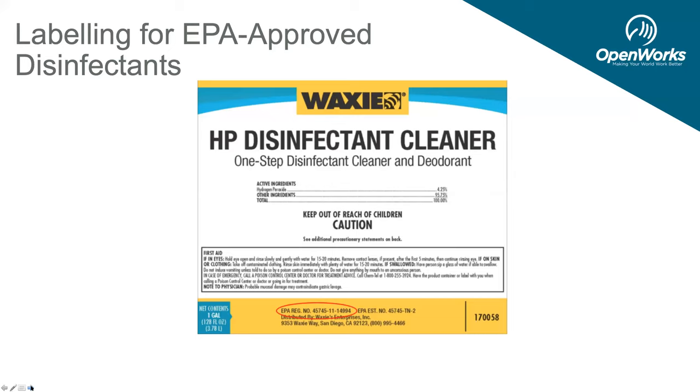So if you'll look at the screen, HP disinfectant cleaner, close to the bottom, there's a red oval, and that is circling the EPA registration number. If you're using a disinfectant, it should have the EPA registration number on the label. That number is divided into, in this case, three sections, 45745-11-14994. So the first two sections of numbers, that is the formulator registration. So the original company that developed this formula, that is their registration number. The third section, 14994, that's a sub-registration. That's actually Waxy's sub-registration number. And that means that Waxy has invested in this particular formula and can market it under their own name.